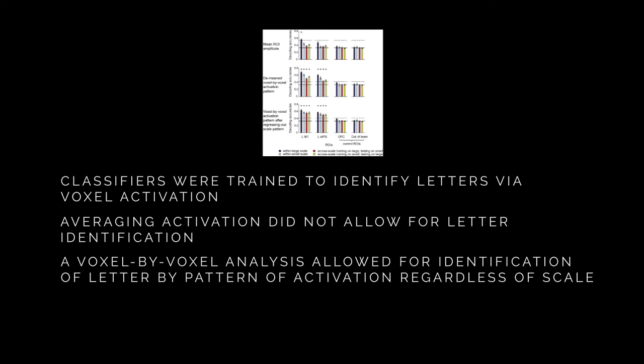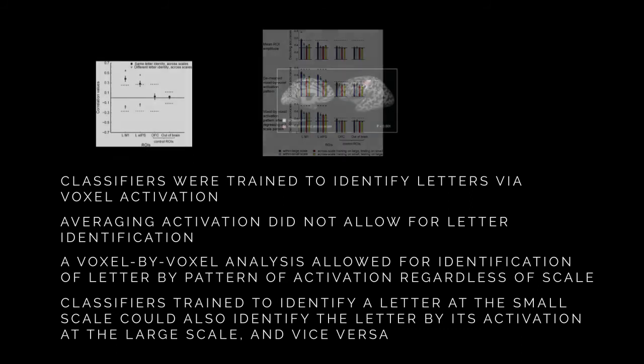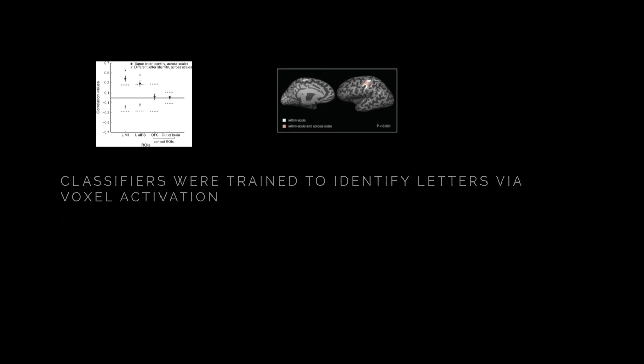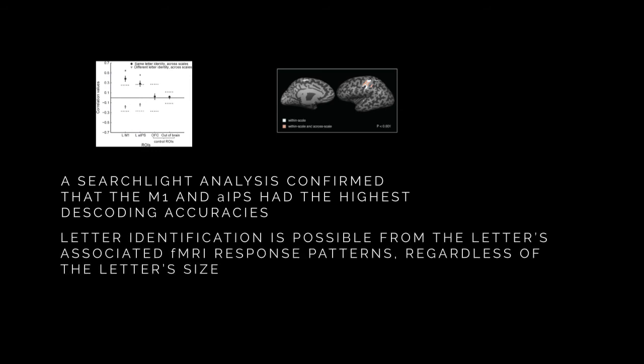The classifiers were able to identify the letter being executed regardless of scale and at a highly significant value. Classifiers trained to identify small letters were able to identify the same letter written at the larger scale and vice versa. As well, a searchlight analysis was performed to identify other possible letter encoding regions. This technique confirmed that the left M1 and left AIPS were the two regions with the highest decoding accuracies across all classification analyses. The results show that letter identification is possible from the letter's associated fMRI response patterns, and regardless of its written size, thus providing support for the researchers' hypothesis.